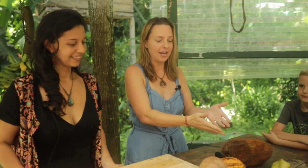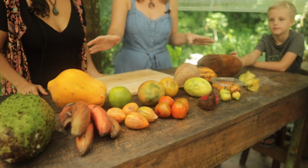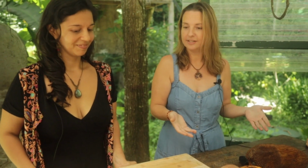So she's here today and we have all of these beautiful fruits. These are not the only fruits in Costa Rica, but these are the ones that are in season right now. So these are the ones we're going to deal with. Hazel is going to show us what each fruit is, how to cut into it, and how to eat it. Are you up for that task? Yeah. Okay. So what do we want to start with today?